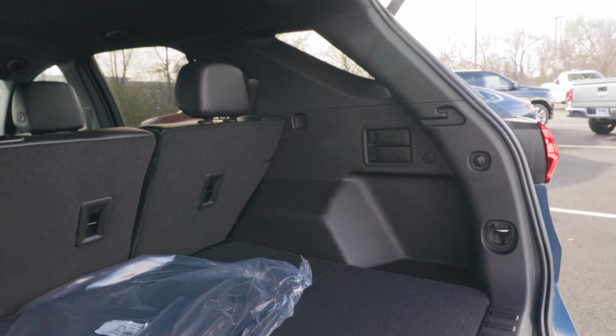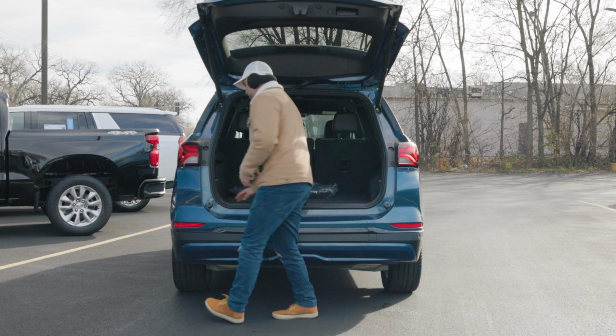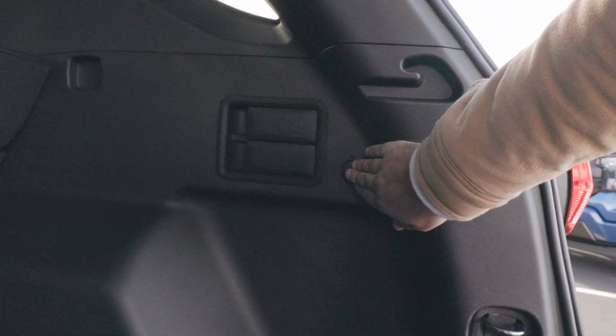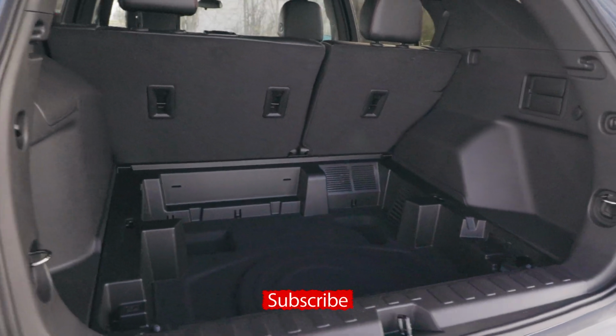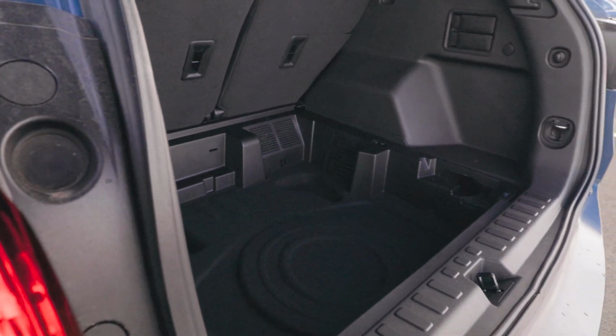In addition to this space, you also get a little bit of extra space here to the sides on the driver's side as well as on the passenger side, and you also get a 12-volt outlet right here on the passenger side as well. If you want even more storage, what you can do is you can lift the bottom liner, and this is where you can find also your spare tire as well as a ton of additional hidden storage, which is very nice.